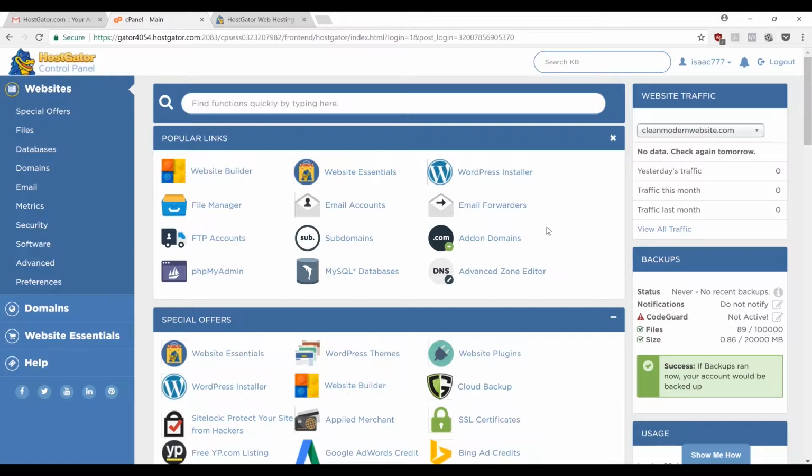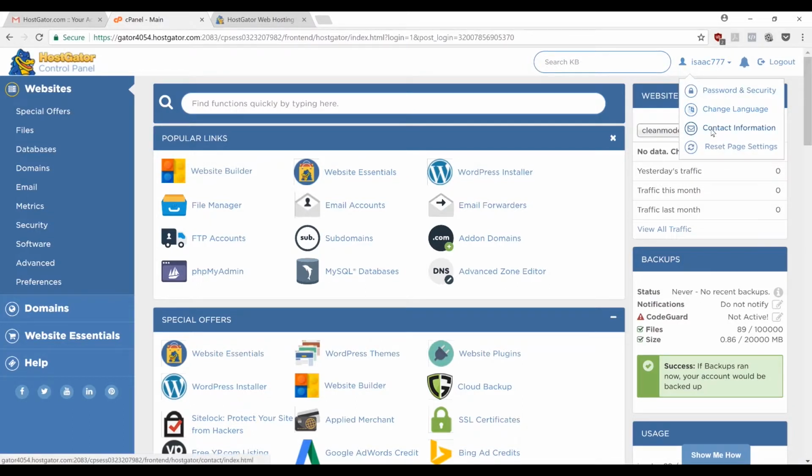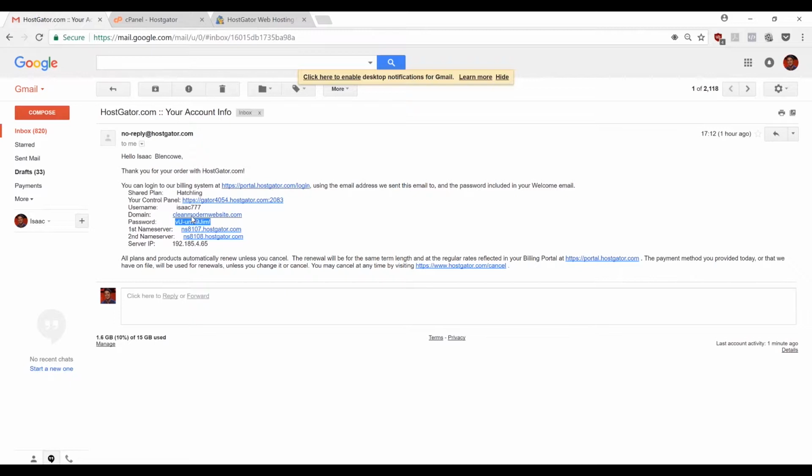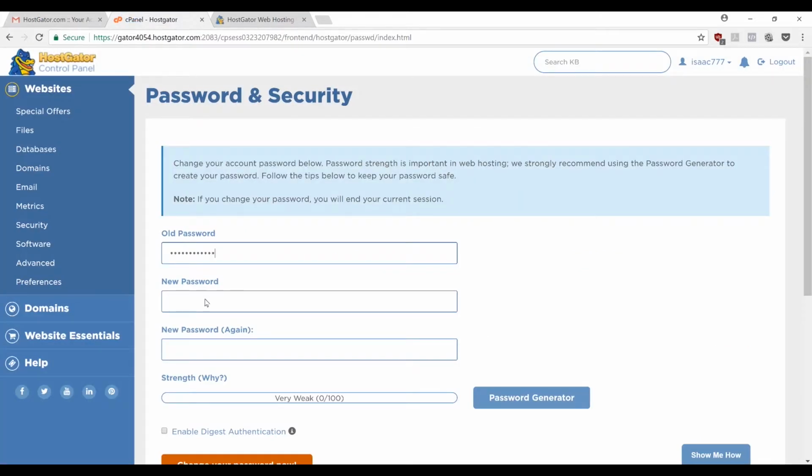So, let's go through one of the most important things, I think, which is changing our password, because you really don't want to have to try and go back to your emails every time just for that crazy password. So what you're going to want to do is go to here, and you'll see a section that says password and security. So like on GoDaddy, you're going to have your old password. So you're going to copy that in, make sure you've got it, and paste it in.